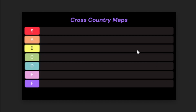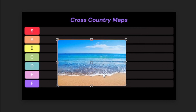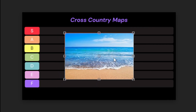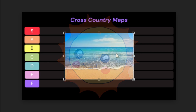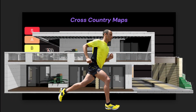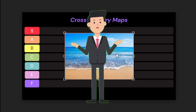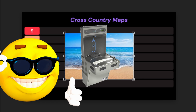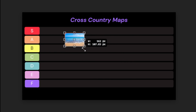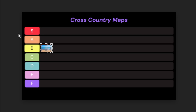So, first up, we got beach number one. So, this beach, or Hermosa Beach, alright, Hermosa Beach. If you like running in the sun and running past rich people in their rich seaside houses, that's nice. Other than that, there's not much to this map. Now, one thing that they do have is some pretty good water, depending what fountains you go to. So, because of that, I'd say that this is an instant B tier. Like it's not even that bad.